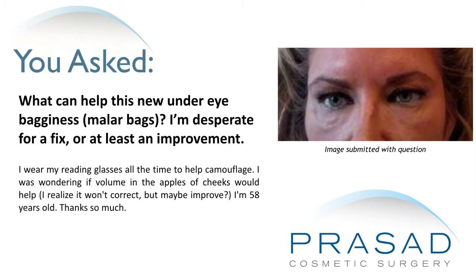I wear my reading glasses all the time to help camouflage. I was wondering if volume in the apples of cheeks would help. I realize it won't correct, but maybe improve. I'm 58 years old. Thank you so much.